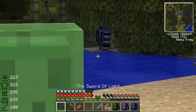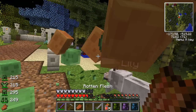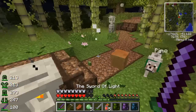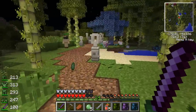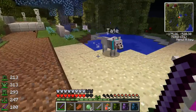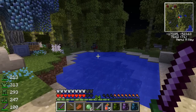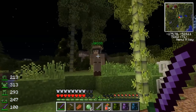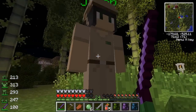Holy days! Look at all those golems! They're like taking a swimming party. It's a golem swimming party. Ouch! You guys are not supposed to be able to hurt me. Ouch! Jeez Louise. Oh my gosh. It's like a golem swimming party. What is going on? Jacob's nights are getting a little interesting here.